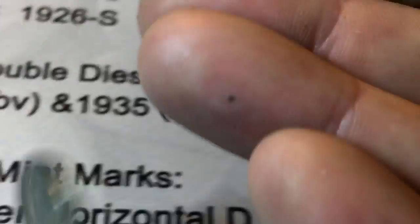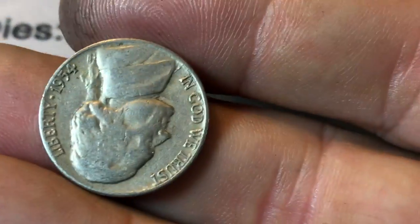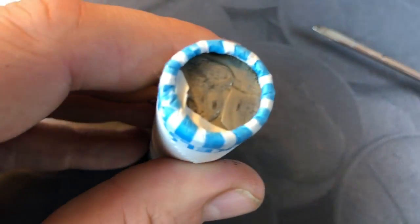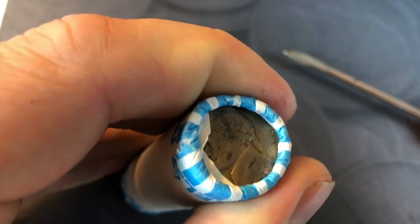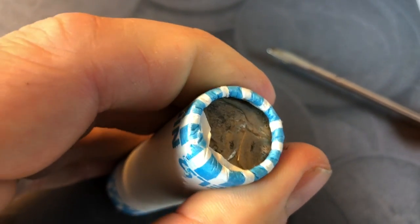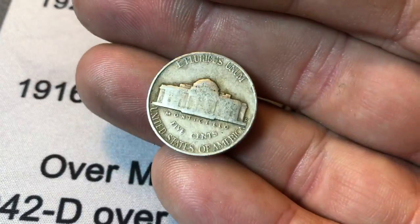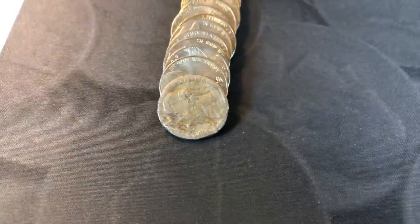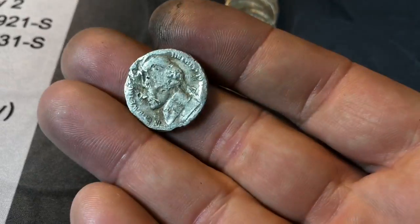54. I knew it looked old, if I can hold on to it. 1954 out of Denver. Just pulled out roll 26. Got another ender here. This one's a 1948, I believe. Yep, 1948 Denver. You've seen better days, nickel.